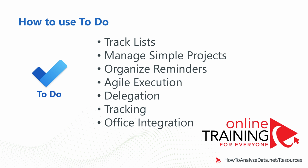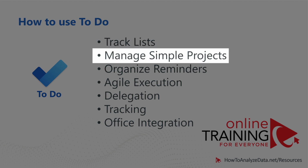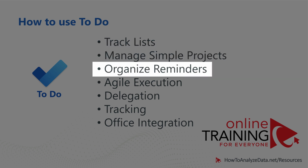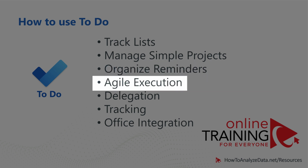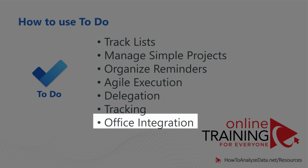The most typical and recommended uses of Microsoft's To-Do application is to track lists, manage simple projects, organize reminders to make sure you remind yourself and don't forget to do anything, agile project execution, where you can plan and do work through delegation, tracking the results, and daily quick accessing of To-Do application through Microsoft's Office integration.